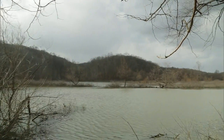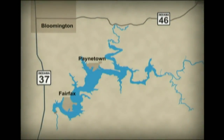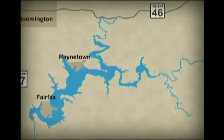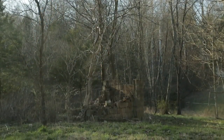Of course, there was a lot of politics involved as well, because as we know, people down near Monroe County and Bloomington were allowed to keep their land. Up here at Elkinsville, the people's land was taken away from them with the threat of eminent domain, and yet people within 300 meters of the lake still have houses.